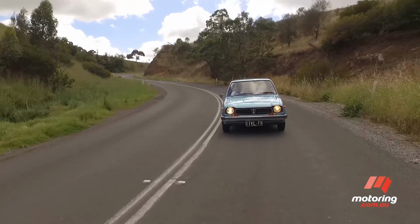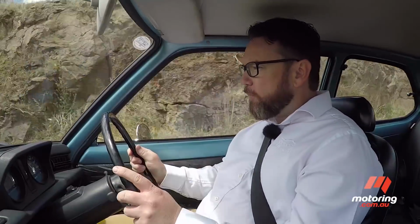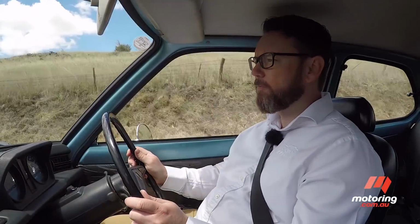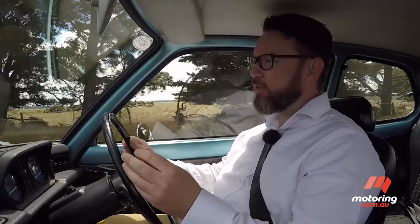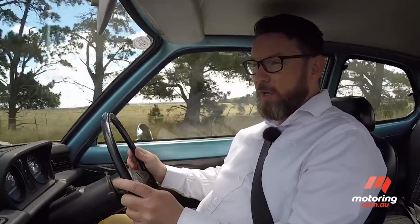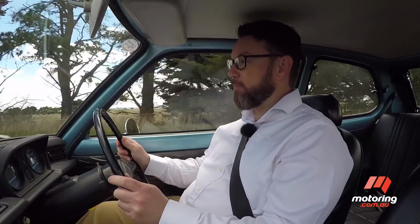Now, the little Civic mightn't be a powerhouse, but you know what, it gets along okay, and it's such a smooth little engine that you really don't need to work it too hard. There's plenty of torque right off the bottom. Now, while I'm not sure I'll ever get used to this skinny little steering wheel, the one thing I really could get used to with older cars is just how much visibility there is. These are so easy to see out of, those thin little pillars, lots of glass area. It really does make it easy to drive.